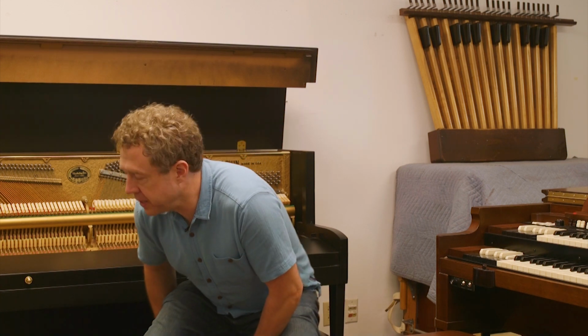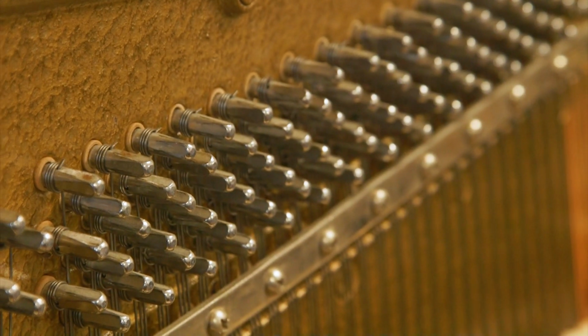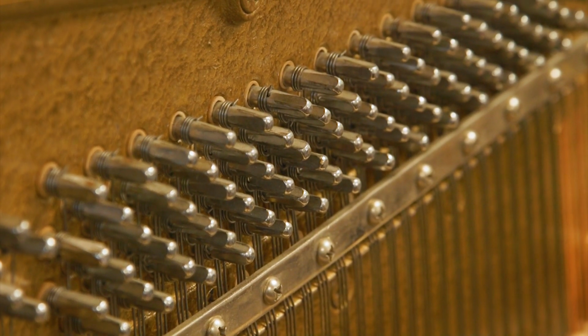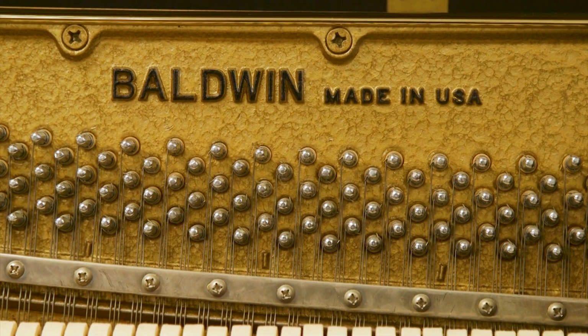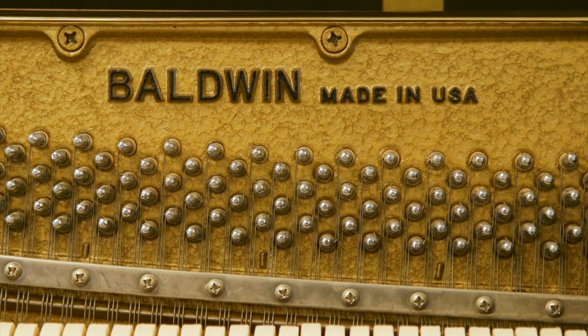For pianos, it's more of the big items, soundboard and pin block, really. If you can't tune it, then you're pretty much done, unless you want to put oversized pins in it. But there's over 200 pins in a piano. So if there were a couple of loose ones, I could put a bigger pin in there, that'd be fine. If all of them were loose and you couldn't tune it, well then it's not usable as a musical instrument.